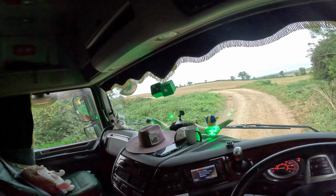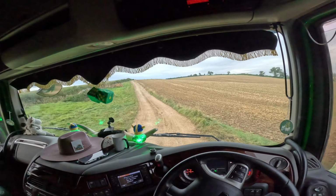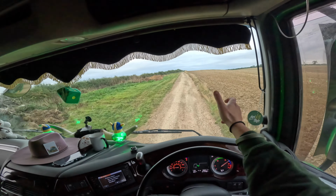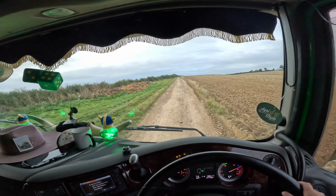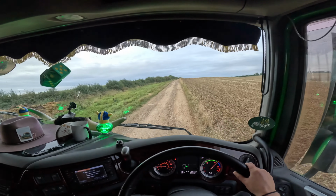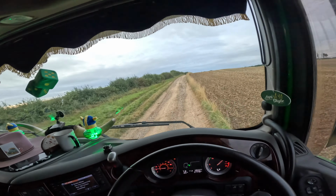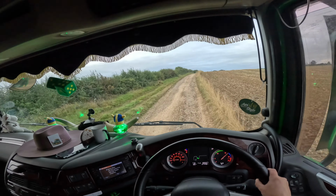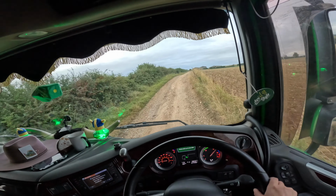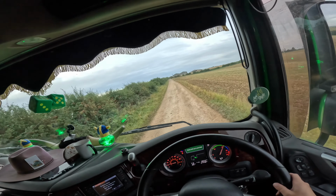Go! The rain is really annoying because it's made ruts all in the road, but it's quite good because I've got six on the front, which makes it heavier on my drive tyres. Clever thinking. No, I'm not shifting up a gear. You don't tell me how to drive on a track. You don't know how to drive on a track.